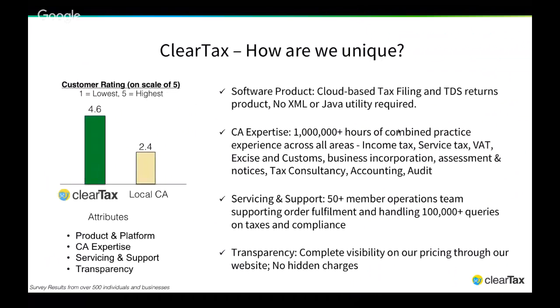And how we believe that we are unique in the industry: we have a cloud-based software solution, wherein there's no requirement to download an XML or download a Java utility. You can file your returns completely online. We have an expertise in CAs who collaborate with us. We have rich experience across all the areas of practice, including income tax, service tax, excise, business incorporation, assessments, consultancy, accounting, and audit. So we have very rich experience across all these areas.